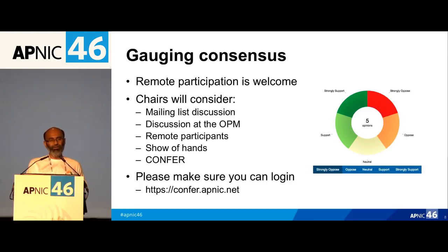In gauging consensus, we really welcome remote participation. Those participating remotely can use Confer, confer.apnic.net, where you need to sign in, and you can raise your voice there and indicate how you want to see the proposal. While gauging consensus, we definitely take into consideration the mailing list discussions that already happened, discussions at the OPM, comments from the remote participants, and finally, a show of hands in this room, and also the results we get from Confer.